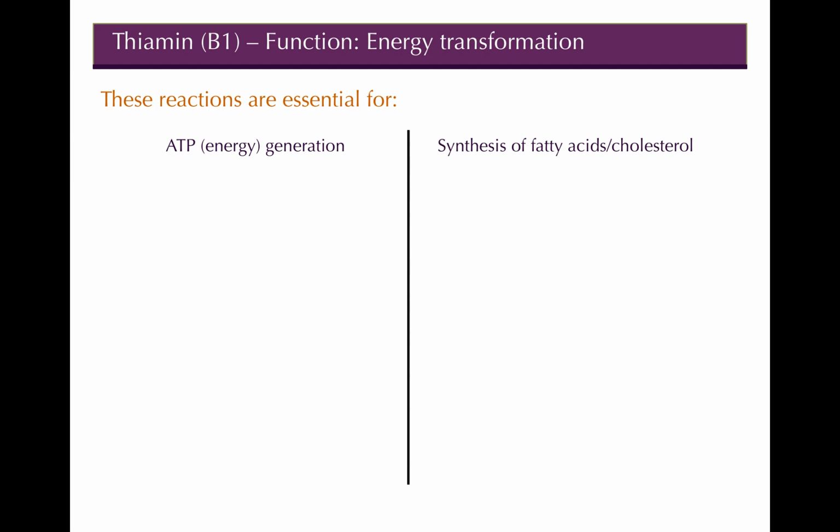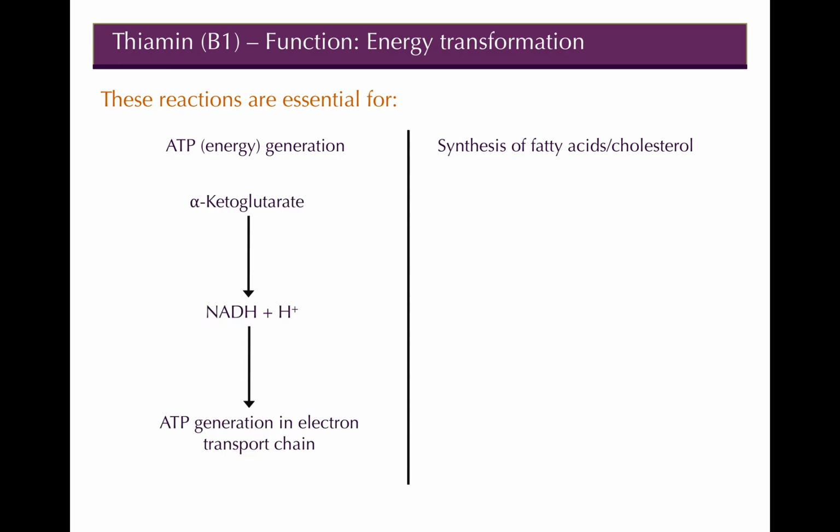So then to go over in general what these reactions are essential for. And again, I know a lot of this is probably a review from Dr. Song's class. But just remember the main thing that that whole Krebs cycle is for is ATP generation. So we're mainly making these NADHs, and then that is passed on to the electron transport chain to generate ATP. And that's the whole alpha-ketoglutarate to succinyl-CoA step. The main point of it is to generate energy in the form of ATP.